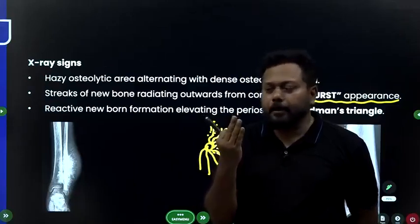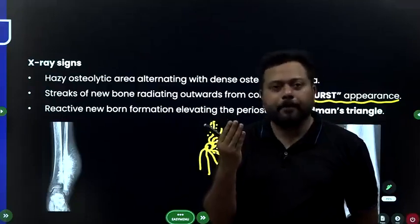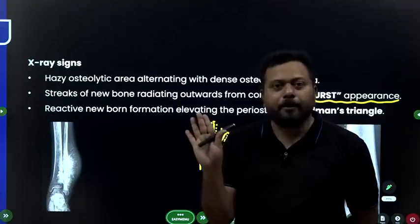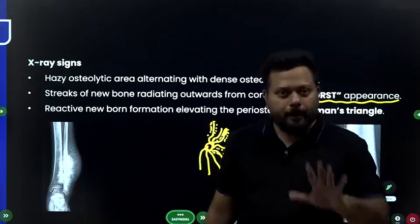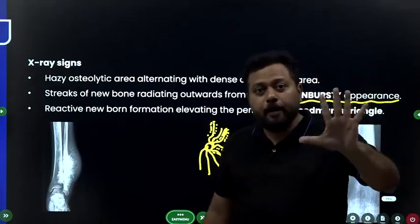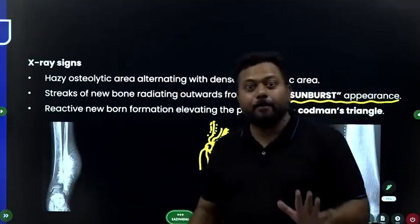Third cause for periosteal elevation is syphilis. Fourth cause for periosteal elevation is myositis ossificans. Fifth cause for periosteal elevation is osteogenic sarcoma. There are 5 differential diagnoses for elevation of periosteum, dear friends. In all the situations, X-ray appears only like this: just elevation of the periosteum forming a triangle.